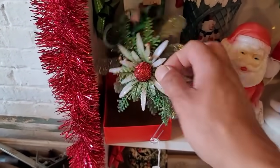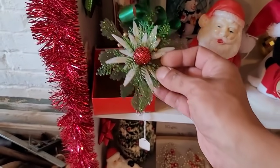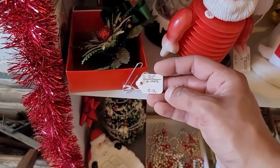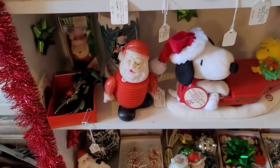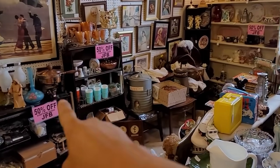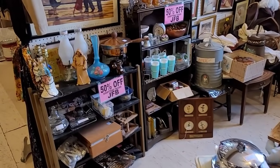Corsage here. Not bad. I prefer the ones that they use the mercury and the paper. $5. Ooh, my favorite kind of sale. 50% off.